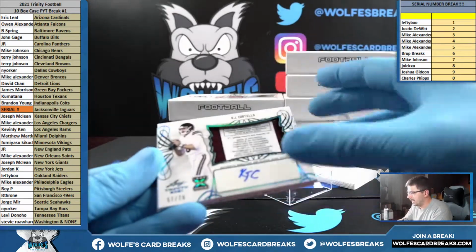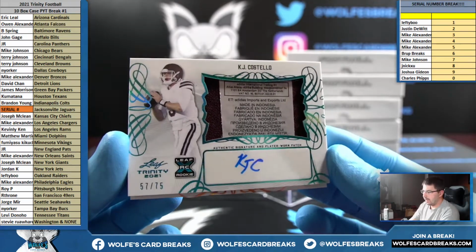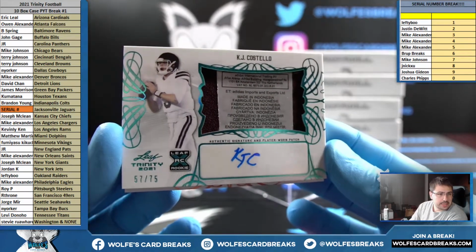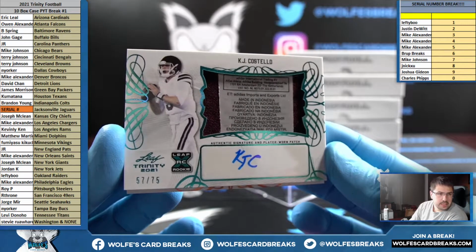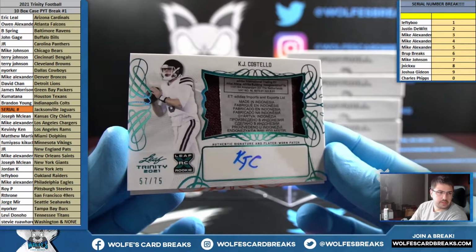Then we got KJ Costello, 57 out of 75, tag autograph. Laundry tag in there, and that's to 75. Costello is none. We grouped Washington and the none spot together, so that'll go to Stevie.